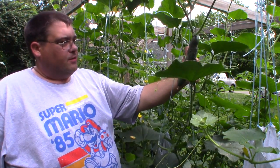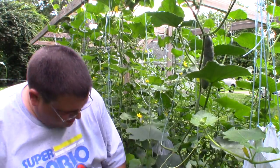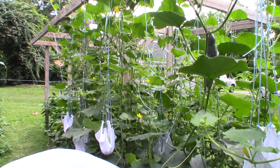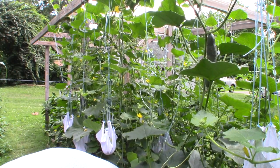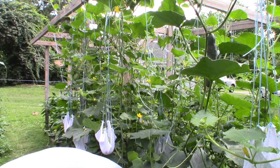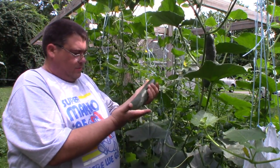I have a nice long cucumber there. And I got another one growing down here and a great big giant one that needs picked down here at the bottom, I think. He's still growing. These are like really long. I'm going to go ahead and pick them, but it's not getting real thick yet, so my guess is that thing might still grow longer yet.